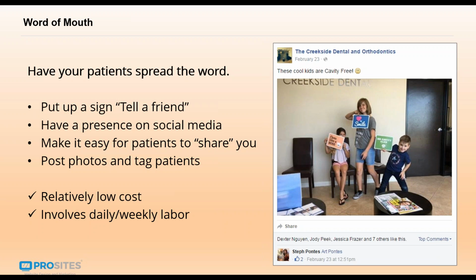Now, social media, and specifically what I've talked about right here, is relatively low cost to get set up. Depending on how active you are, though, it could involve daily or weekly labor to keep this going and keep a consistent presence.